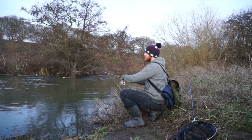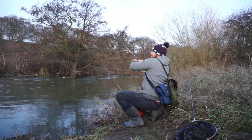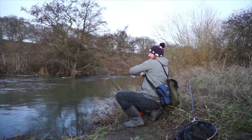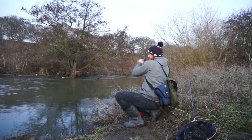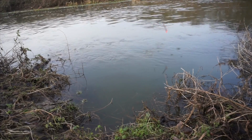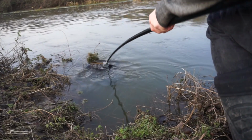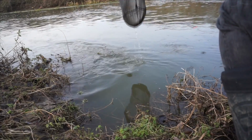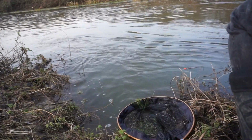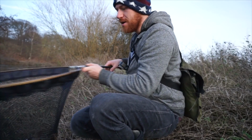Yep. Another pike. We're into another small pike. I think it's even smaller than the last one. Right over on the far bank. I just cast this bait out right over to the far bank. It's already thrown the hook.